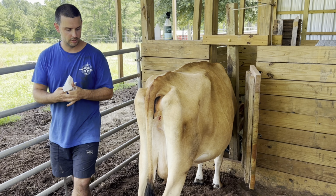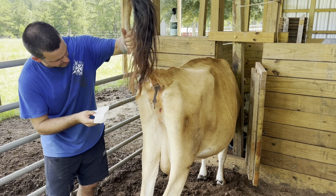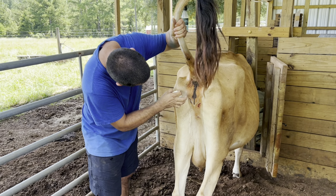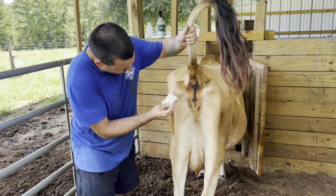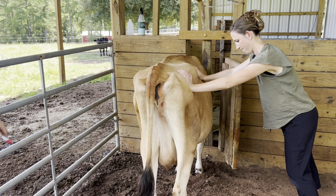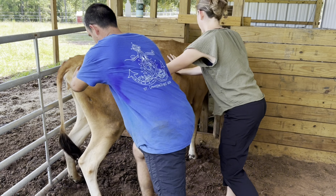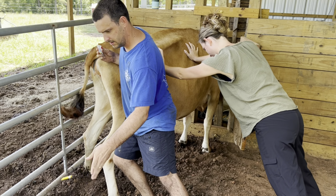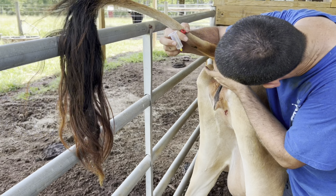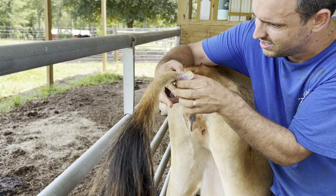Okay, so first, got the animal in my headlock. Got my vial and my tube set up. I'm going to set that in my pocket real quick, and I'm going to be disinfecting the tail head so that I don't get any infection or any bacteria into the tail head when I do it. All right, I'm going to have my lovely assistant here push my cow up against the wall because she is going to be a pain in the butt when I go to insert it. So I'm going to take the tail head, I'm going to find the vertebrae about 4 to 6 inches up, and I'm going to want to go in between two of the vertebrae. We'll see if we can get this.